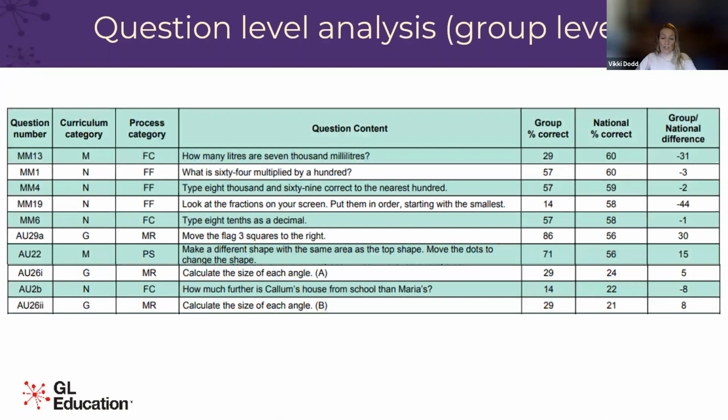Question level analysis is also available in a table in the group report, with the added benefit of question content being included for your reference. So when we look at the graph previously and identify which questions are below the standardisation, we can then look to the table to look at the question level detail. We've also got the numbers for group correct and standardisation correct, and then the difference also within this table.